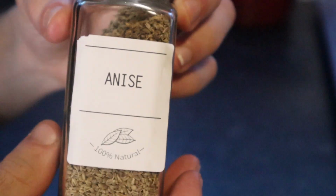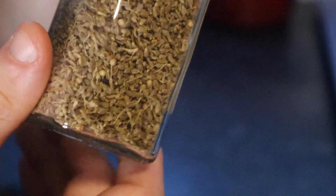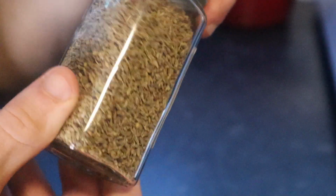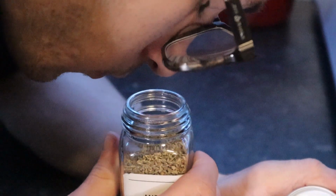Anise, also called aniseed, the flavor and the aroma of its seeds have similarities with star anise, fennel, licorice, and tarragon. It's native to the eastern Mediterranean region and southwest Asia.